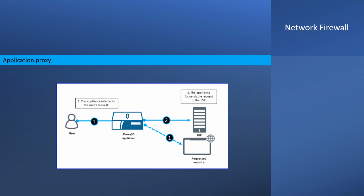Since I quoted this equipment as a proxy SG appliance, this is nothing but a Blue Coat proxy, and this is owned by Broadcom now. It also gives you some more capabilities, which include content filtering, SSL interception, web caching, authentication and access control. You can also do bandwidth management and malware protection.